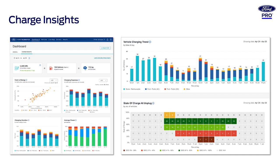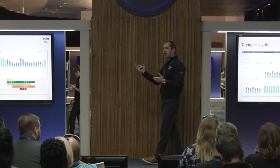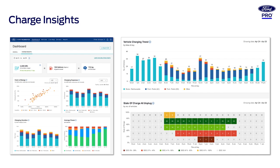So let's take a look at a few screenshots within the e-telematics application. The first one here is Charge Insights. I know there's a lot of information up on your screen, so maybe the best way to describe this is to use this to answer some of the questions that you might have. How many of you have sustainability targets that you've been given? Okay, a few in the room. Right here within the Charge Insights, there's the ability to see how many gallons of fuel my vehicles have offset and what my offset in CO2 is, helping you to gain those insights into sustainability.